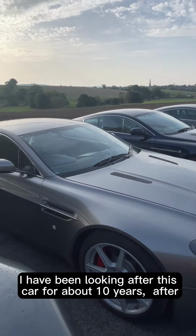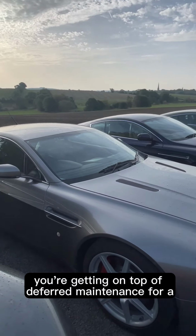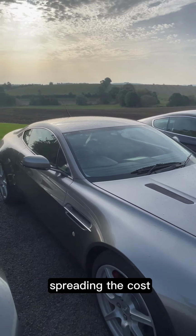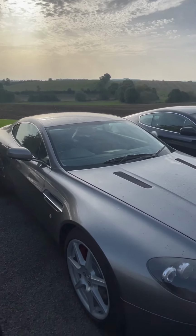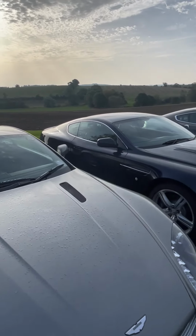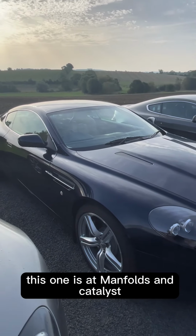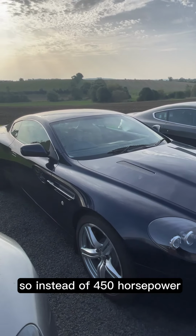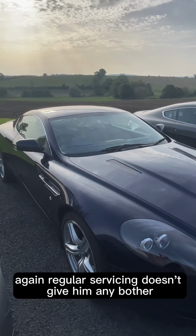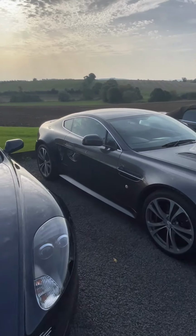Another 4.3 V8 Vantage. We looked after this car for about 10 years. After getting on top of deferred maintenance for a few years and doing particular bits of maintenance, spreading the cost, this car now is just having miles put on it and is in for regular servicing. Early DB9. This one has had manifolds and catalysts, so instead of 450 horsepower, he's up to about 510 with our cams. Again, regular servicing, doesn't give him any bother, this particular car.